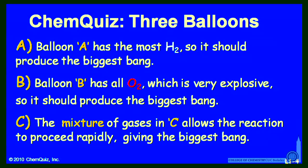Let's look at a possible explanation for each answer. Balloon A has the most hydrogen, so it should give the biggest bang. Balloon B has all the oxygen, which is very explosive, so it should produce a big bang. Or C, the mixture of gases, allows the reaction to proceed rapidly, giving the biggest bang. Think about those 3 explanations and make a selection.